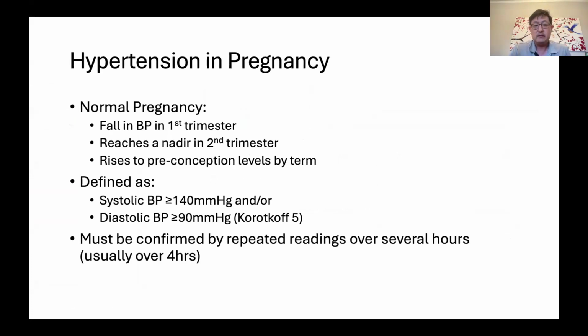So to begin with, in terms of pregnancy and blood pressure, we know that blood pressure does fall in the first trimester, and it reaches the nadir in the second trimester before rising back to preconception levels by term. And the definition, which has been around for a long period of time, is a systolic blood pressure greater than 140 millimeters of mercury, or a diastolic blood pressure greater than 90 millimeters of mercury. And in terms of confirming high blood pressure, it's always been suggested that repeat readings over several hours should be performed, usually over 4 hours.